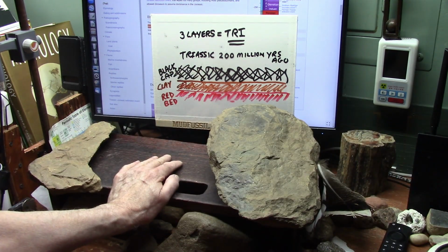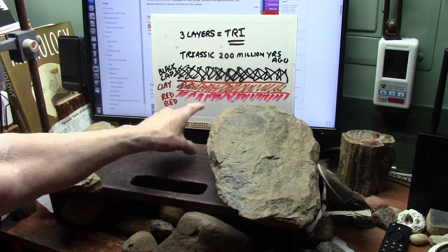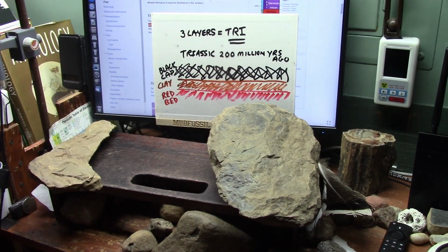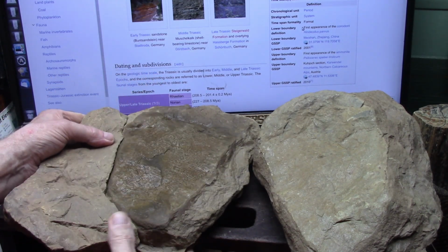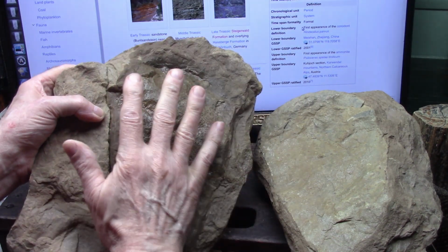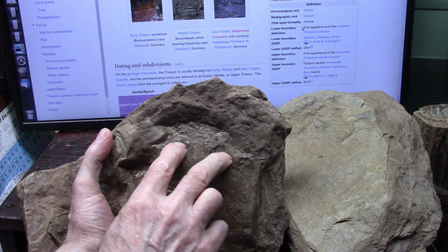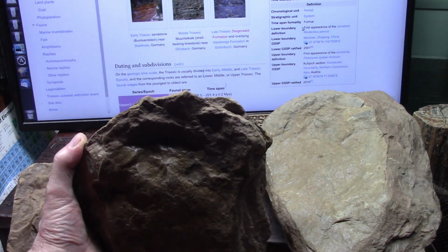beyond a shadow of doubt that my footprint was laid down during the Triassic instant, because all of these things were wet at the exact same time. Inside of here is exactly the balls of your feet. This was stepped through the red bed, pushed the gray clay. You see it down here? The gray clay was pushed down through this red bed. And that is the balls of your feet. I mean, I'm not kidding you. They are exactly the balls of your feet.